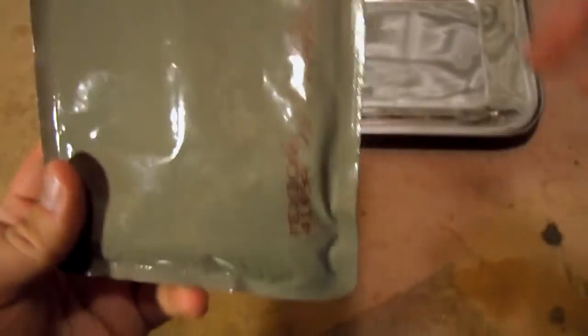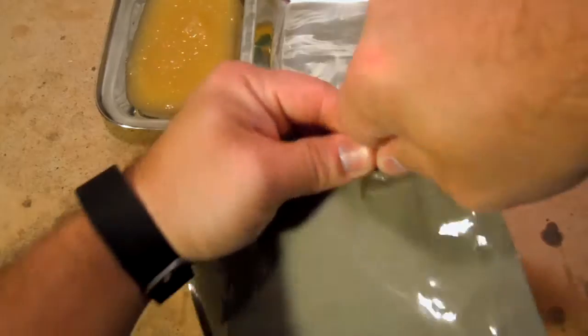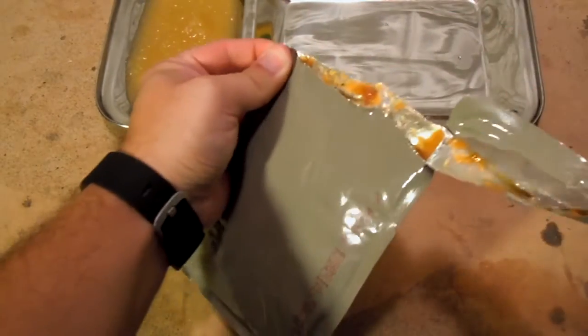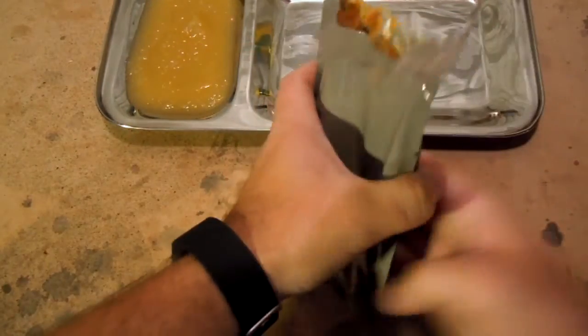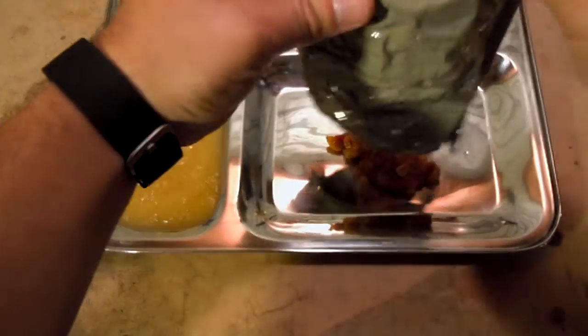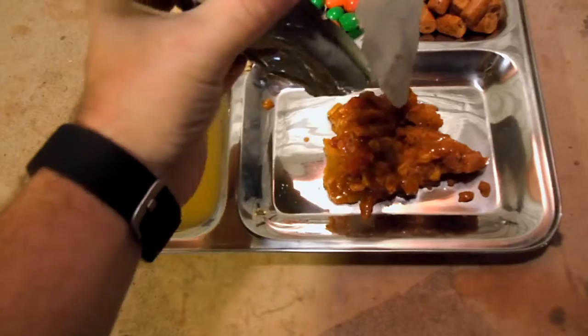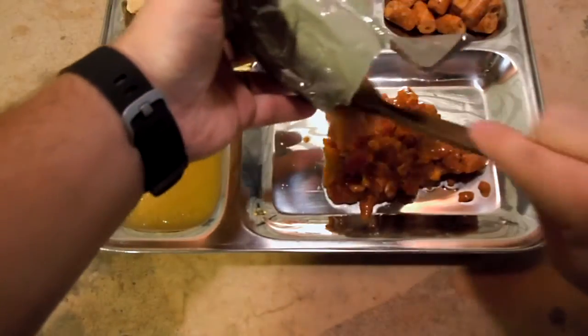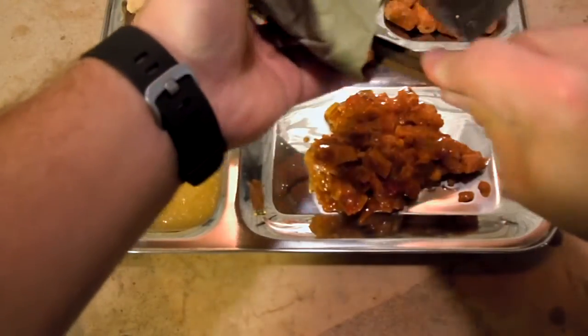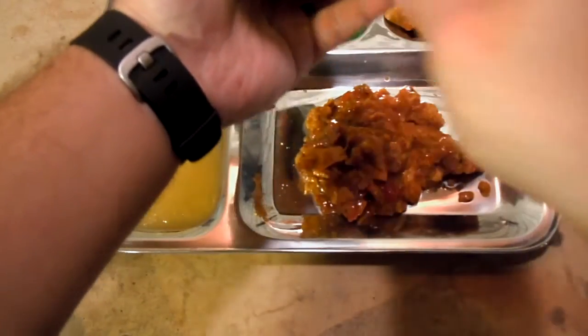So these do have two tear notches. You have a high and a mid. Interesting packet design. I'll just take the high road here. And this, I guess, would be nice if you're on the go and you just kind of want to spoon it out. But let's go ahead and get it on our tray. Gonna need our spoon. See some chicken, see some corn, see some tomatoes, maybe some peppers.